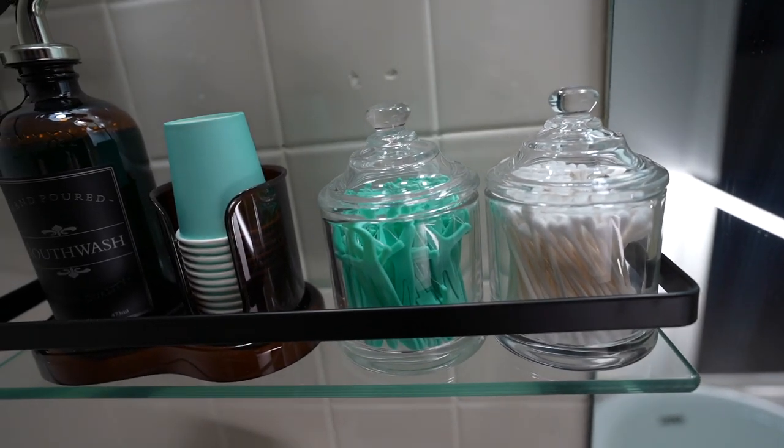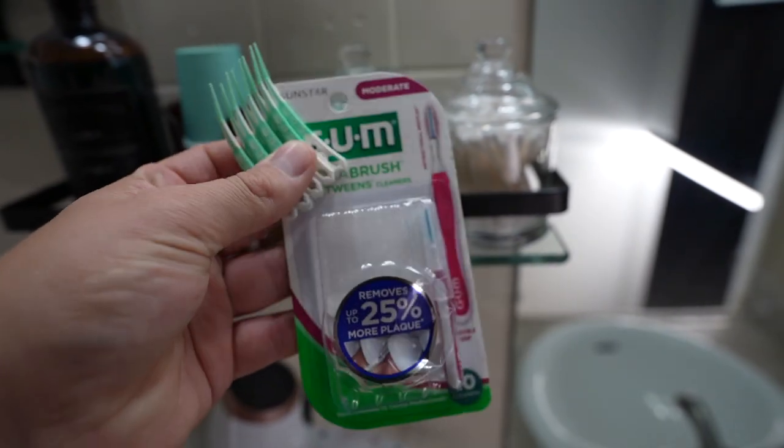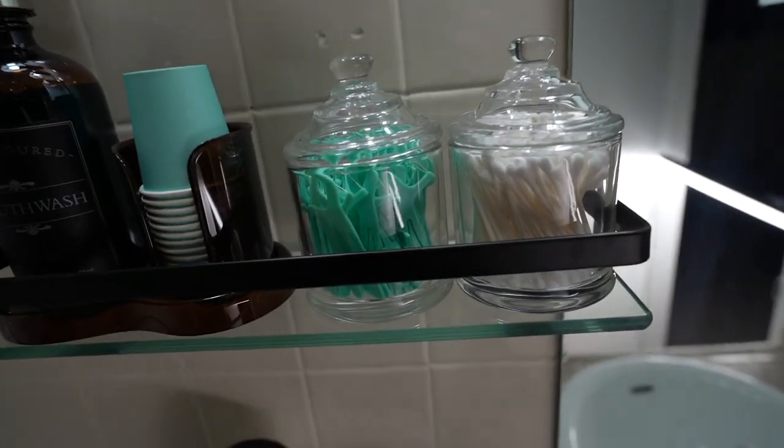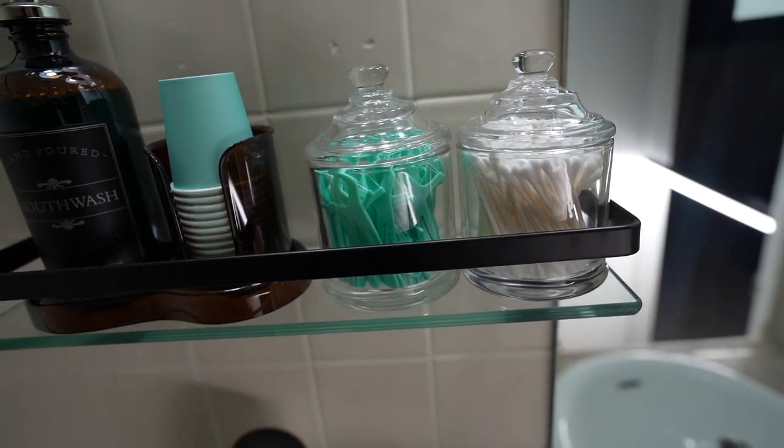And last but not least, I'd really like to get some more of these apothecary containers so I can just put some more of these dental floss essentials in there. But I don't know if I need them yet.